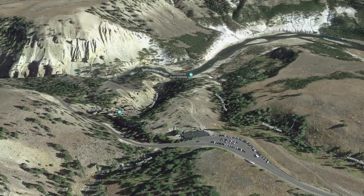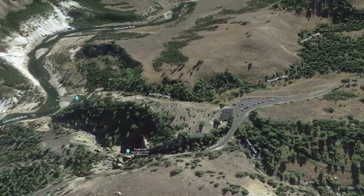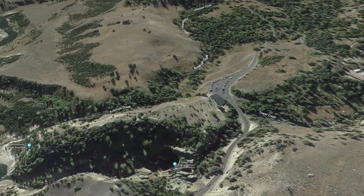Heading north, you get to another great waterfall that inspired the establishment of Yellowstone National Park back in the 1800s, Tower Fall.